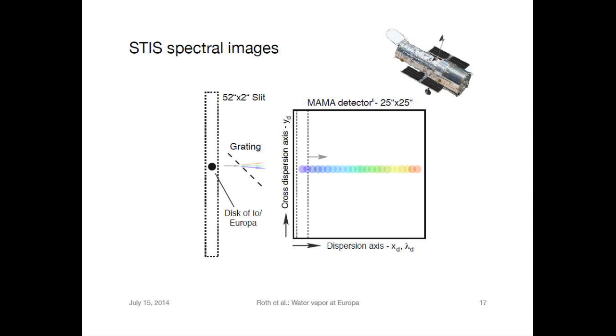So it's imaging spectroscopy, meaning the slit, you see here to the left, is wider than the disk of Io or Europa in this case. So you have the entire moon in the slit, and disperse the light along the horizontal axis, and you get kind of monochromatic images for each wavelength, where you have either emission or reflection along the so-called trace here of the moon along the horizontal axis.